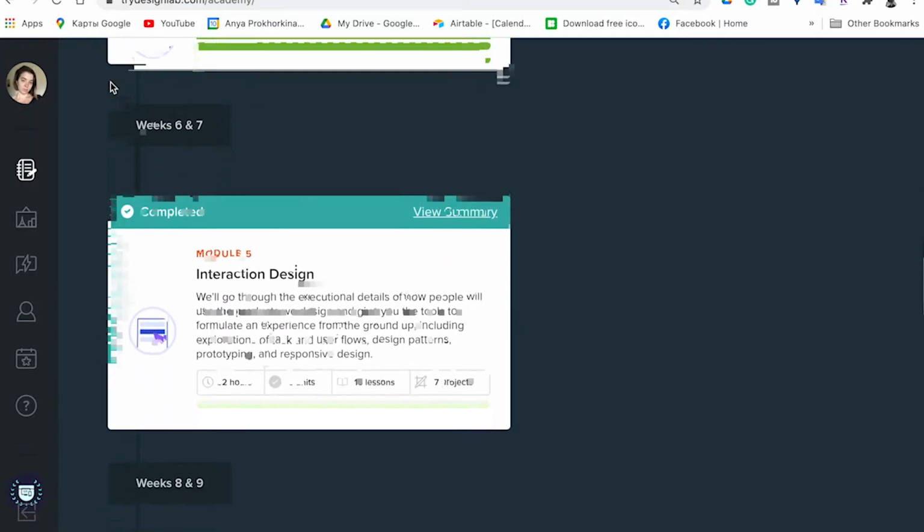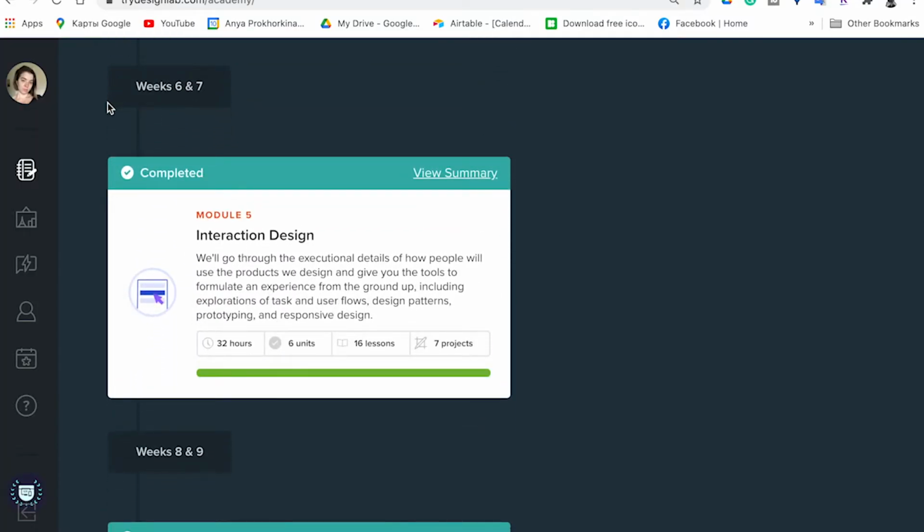After information architecture, you move into the interaction design module. I think this was the funnest part because that's where things start coming alive. This is where you build your wireframes. This is where you build your task and user flows. This is where you start understanding what responsive design is and how things should work so that it is a responsive design. So this is where your website starts coming alive.